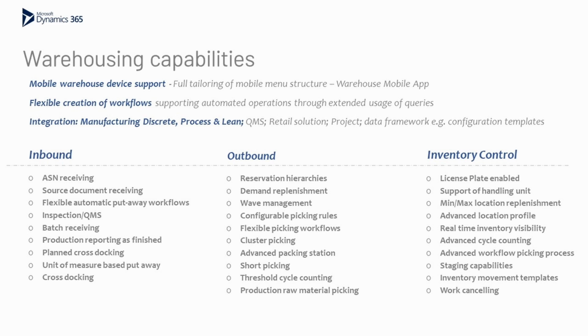We would be discussing a few of these features like replenishment, cycle counting, small package shipping, cluster picking, quality inspections in more detail. Microsoft is continuously enhancing the capabilities of Dynamics 365 Finance and Operations by introducing new features and functionalities based on the global best practices.